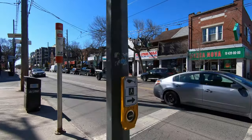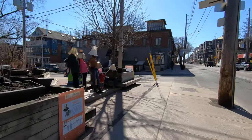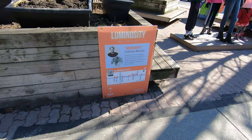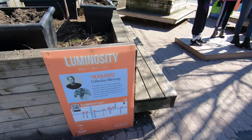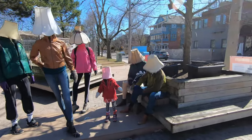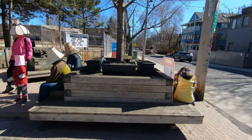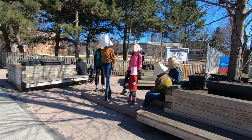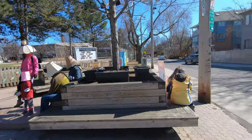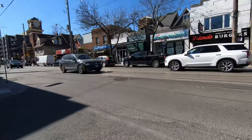So I have some interesting artworks right here. I think these are related, and you can see what they made. Nice, eh? Actually, when I was looking at it from the streetcar, I kind of thought they were real people standing or sitting, but it's not. And more stores.